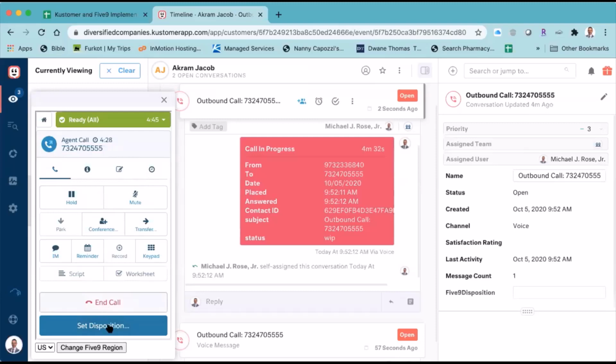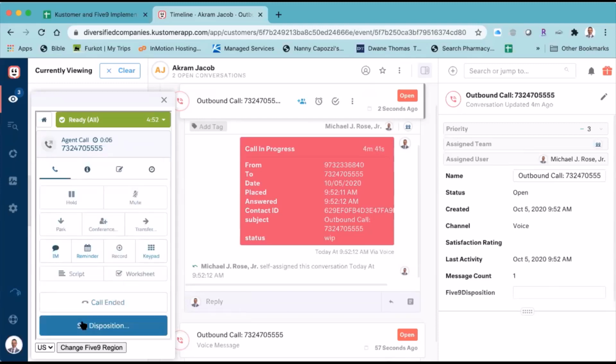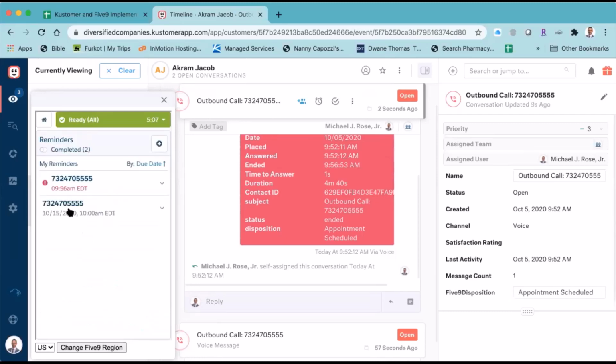I'm going to end my call. It's going to force me to disposition that I have an appointment scheduled with Akram, end interaction. And oh, look at that. Here's the reminder. I got to call Akram. Oh no, I better not. I could do it now. I could dismiss the call, or I could just snooze on it. I'll dismiss it now. But that's the way that works. And there's my reminder. I still got to call Akram, right?